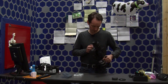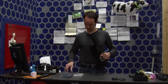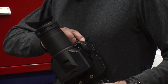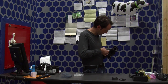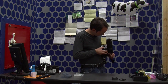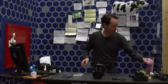Takes one SD card or memory stick. Is there any other places to stick? So you can only fit one memory card like that in here. You've got more inputs on the back. Audio there, that's audio input 2. HDMI, headphones, remote. There's input 1 over here. So I'm going to take the microphone.